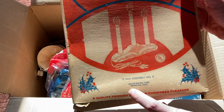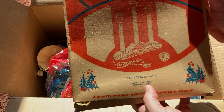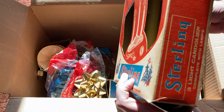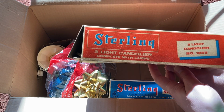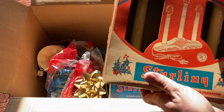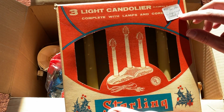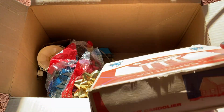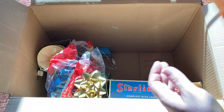Made by Ray Light Electric Corp, Bronx, New York. With a Bronx, yeah, New York City. Interesting. And Sterling. Sterling is the company that makes this one, number 1253. And so here is a view, and it looks like I bought it at a shop for $7.95 a few years ago. The box is kind of falling apart, but I'll put that aside.